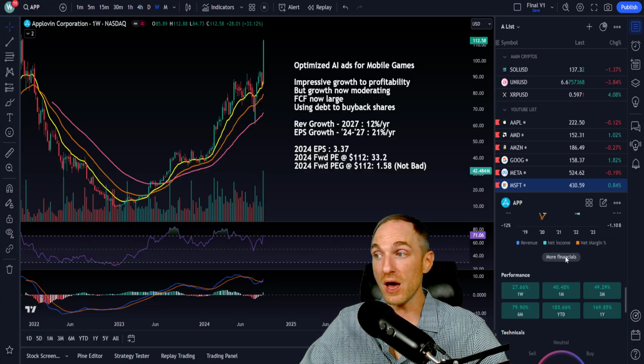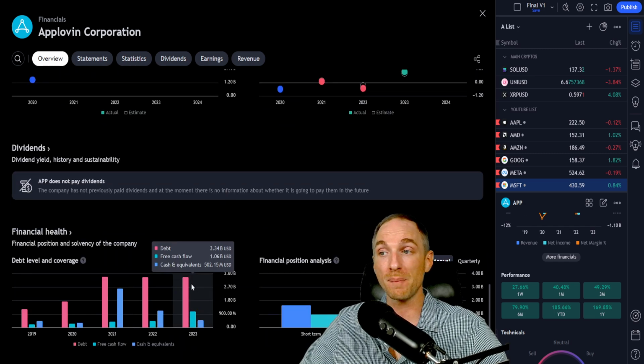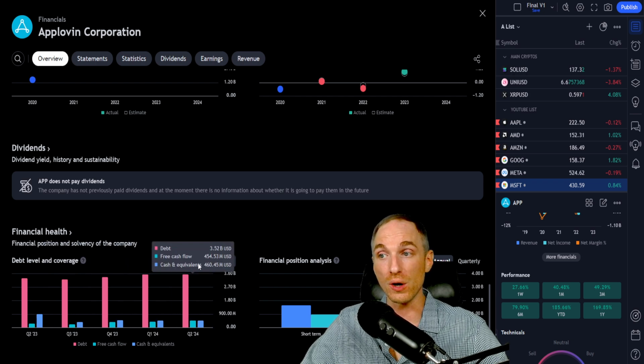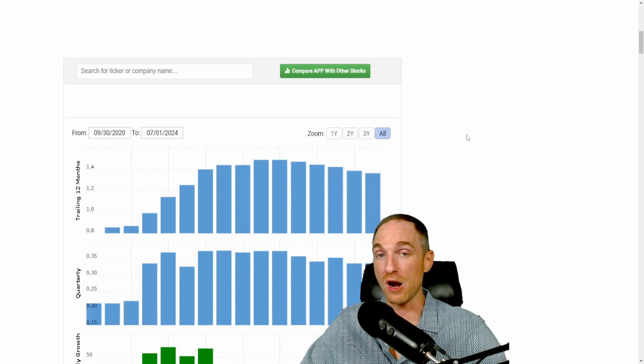In terms of the balance sheet of the company, what are they doing with all that renewed profitability? Well, they're using it to start to pay down a little bit of debt. They're also bolstering very, very high amounts of free cash flow. This is what I love to see for a company. What they're going to be able to do with this free cash flow is, of course, start paying down some of that long-term debt if they wanted to, or even start doing a little bit of share buybacks.